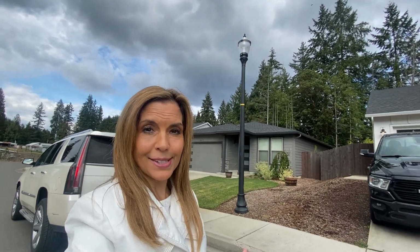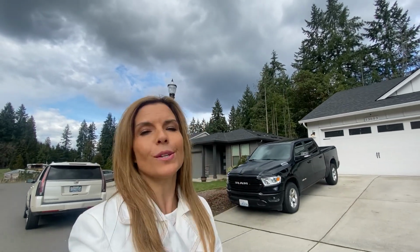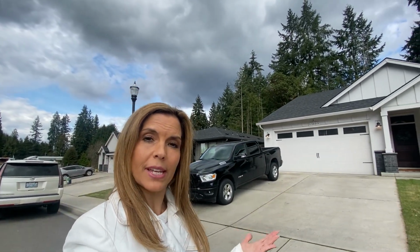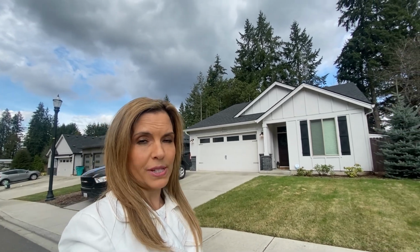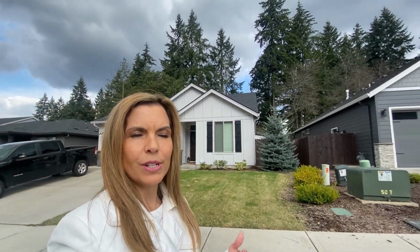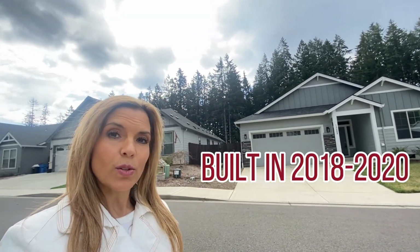Okay, we made it to our last community, and this community is known as Manzura, and it was actually only 4 minutes away from Jesse Hollow, which is where we just came from. Unlike Jesse Hollow, this community is only comprised of 25 home sites, and I'm going to spin around here so you can see just some of them. The other ones were on the other side as we were driving in, and I did try to get some of those. The community was built between the years of 2018 and 2020.